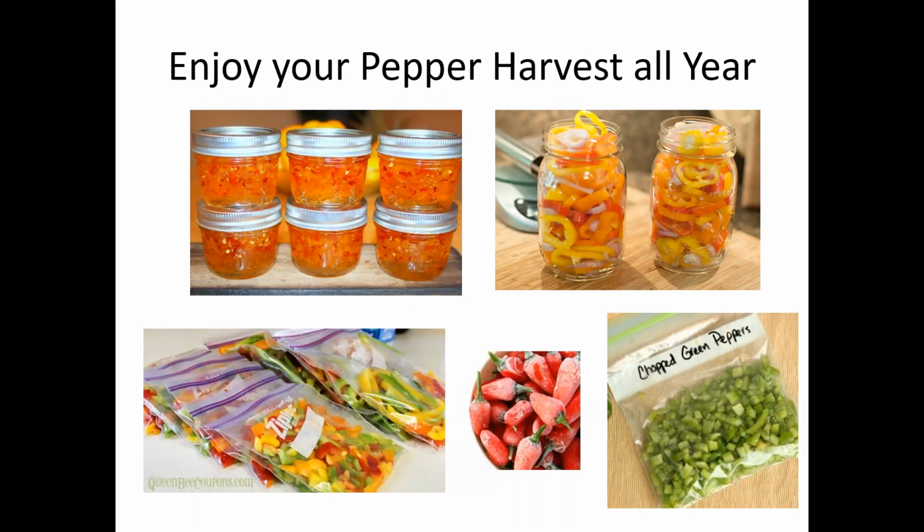I like to freeze them like the picture on the bottom, in the baggies. And then I bring them out in winter and we put them on pizzas. We use them in chili. We put them in other soups and all kinds of things. So they're fine. They're not like picking them off the vine, but they're still really, really good.